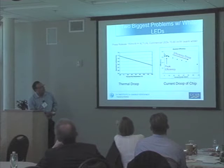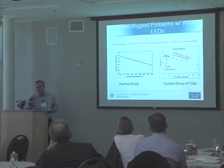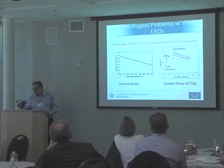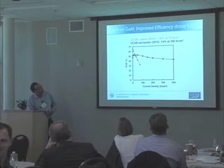Another problem we've been working on solving is, why can't you just take one LED and keep turning up the current? That's because the efficiency peaks at low currents and it drops quickly as you raise the current. This one we've started to solve, and I'll just show you the new data on that. This is one of those new crystals I showed you where we cut it at an angle. So it's literally like cutting diamond at a different angle and doing all your technology there.